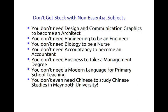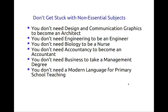You don't need a modern language for primary school teaching, you never have. However, if you want to do an arts degree and then go into primary school teaching by doing the 2-year follow-on course, then for the arts degree there may be a language requirement. There are lots of arts degrees, like arts in Trinity and arts in DCU, that do not have a language requirement, but arts in NUI colleges still have the language requirement. And as I said, most of the subjects that you do at third level are not even touched upon at second level, so you don't even need Chinese to study Chinese studies in Maynooth University, which apparently is quite popular.